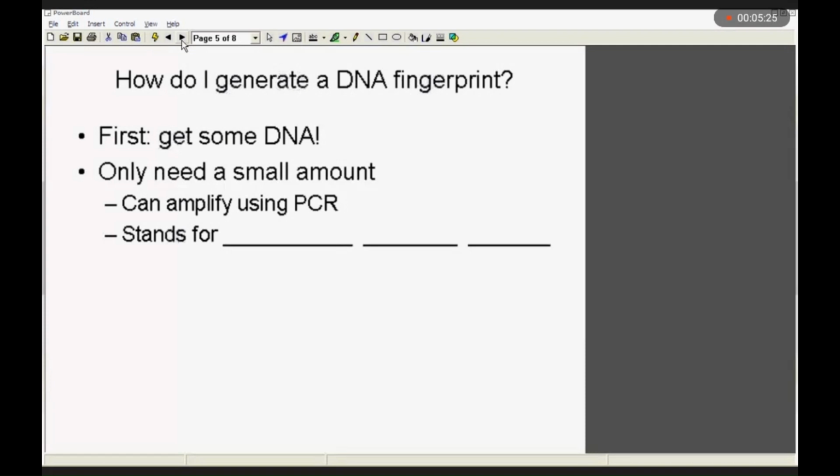So how do you go about creating a DNA fingerprint? Well, first of all, you need to have some DNA. Now, that doesn't sound like so tough, but imagine for a minute, let's pretend that you're a detective and you are investigating a crime scene, and a single drop of saliva was left at the crime scene. That single drop of saliva will not contain enough DNA in it for you to perform the kind of tests you need to determine who donated that DNA, who left it at the scene of the crime.